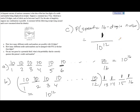Well, 1 divided by 10 to the 12th is basically 1 times 10 to the negative 12th, which, if you actually write this out, is 11 zeros and then a 1. Now, that is a very, very small chance. That's effectively a 0% chance. So 0% chance is really our answer here. There's almost no chance that he could guess it.